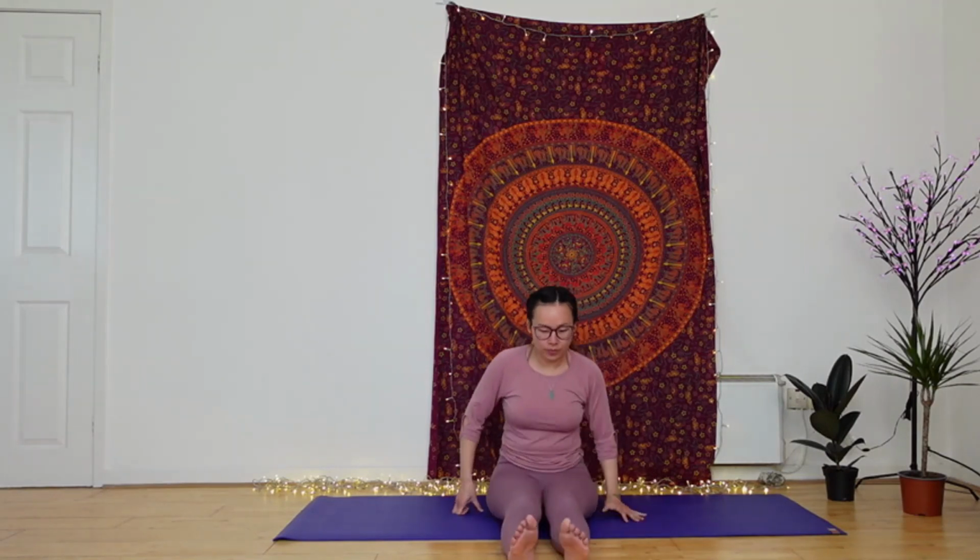Nice. And no rush from there, just shaking it out. And then we're going to extend those legs out. We'll take our right foot and our right knee, just gently rocking it side to side. So first option is just to have the foot out.